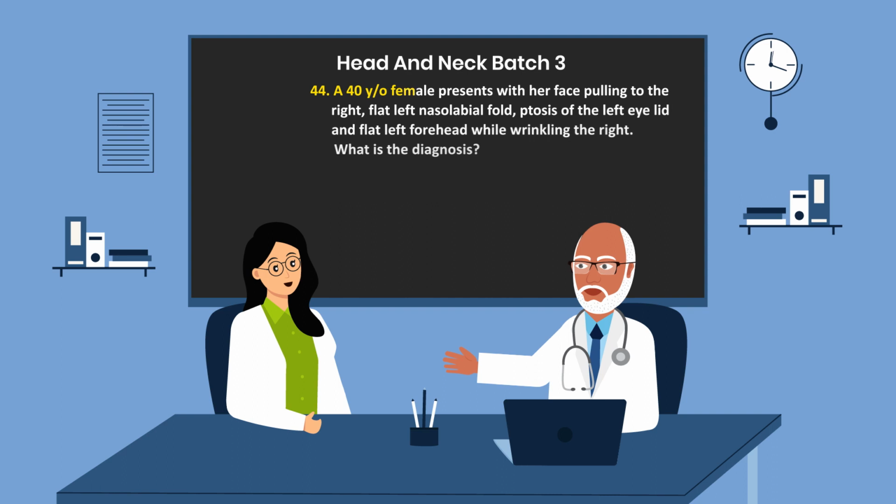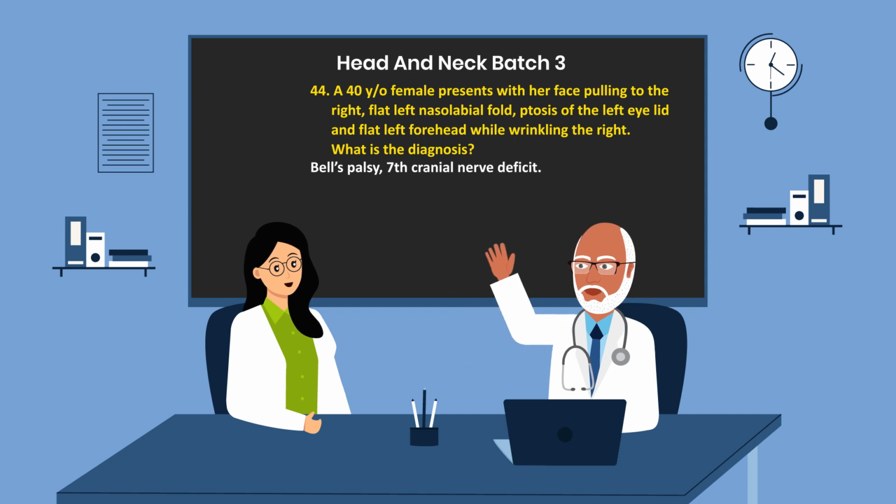A 40-year-old female presents with her face pulling to the right, flat left nasolabial fold, ptosis of the left eyelid, and flat left forehead while wrinkling the right. What is the diagnosis? Bell's palsy, which is a 7th cranial nerve deficit.